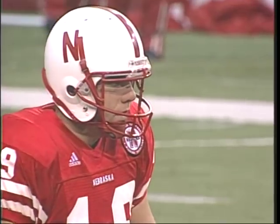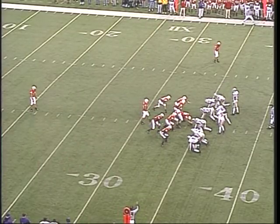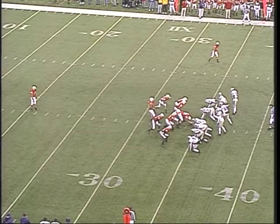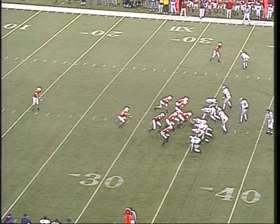Kyle Larson is into punt. He's punted 4 times today. A couple of those have gone inside the 20. Speaking of inside the 20, Darren Sproles stands at the Kansas State 16-yard line. 14-7 Cats, 7:15 to go in the third.